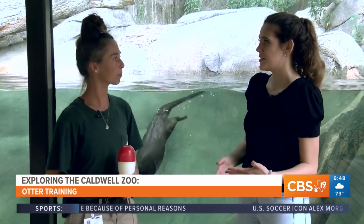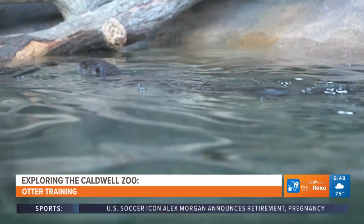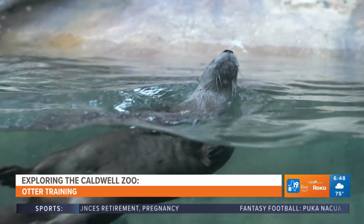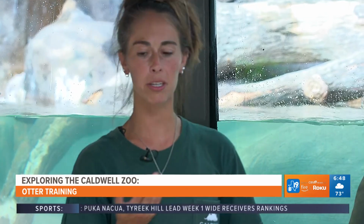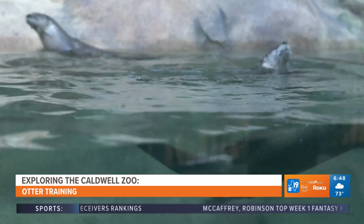What other things do you teach the otters here? They have an open mouth behavior, so we can check their teeth out. They also have a paw behavior, so they can give us their paws. We can check their pads and make sure there are no cuts on them. And then an injection behavior, which is really cool. They're trained to voluntarily present their hip, so we can give them their vaccinations by hand, and it's not stressful at all for them.